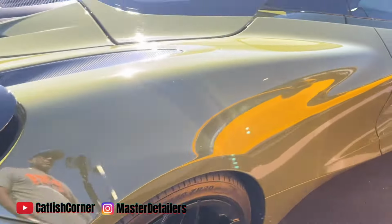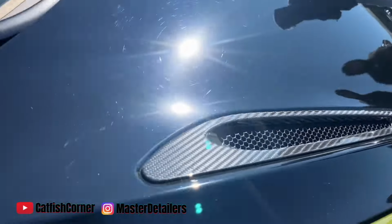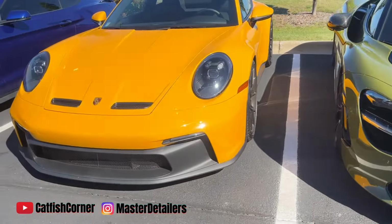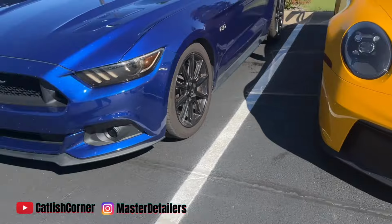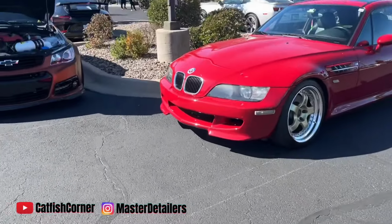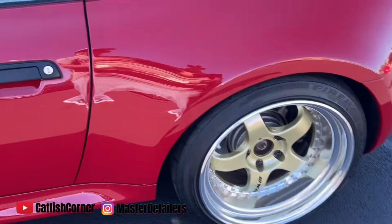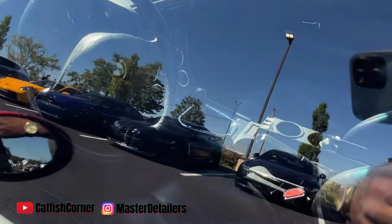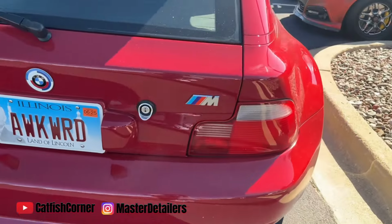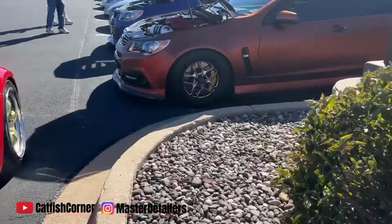Look at this thing, man. The color, I love the color, man. Yeah, sir. Parking right there. Beautiful. GT3 right there. BMW. Yeah, we had Iron Gate again. Look at this Z3. Love the wheels. And it's a manual too, guys. Y'all see it? I love the plates. Yep. Wide body. Y'all see the hips on it? Got a lot of nice cars out here, man.